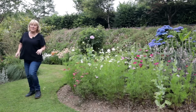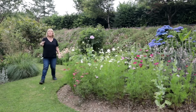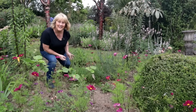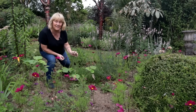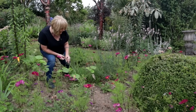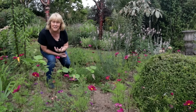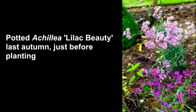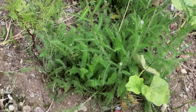Okay, so now we're going to head on over here and have a look at my Achillea, my Yarrow. Okay, so right in here, this feathery plant here is my Yarrow. And this is a cultivar that I sought out and bought last autumn because I saw it looking amazing in somebody else's garden. But just look at it now.